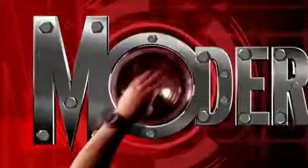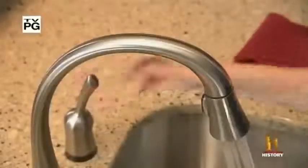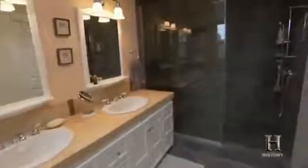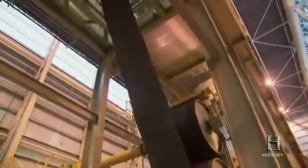We now return to chrome on Modern Marvels. Our houses are loaded with chrome. But chrome-plated fixtures are just a small portion of the chrome in our homes. The metal's real dominance comes because of its ability to make steel stainless. In fact, almost 70% of all chrome is used in the production of stainless steel.